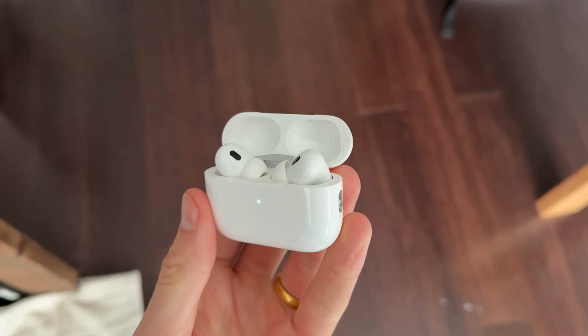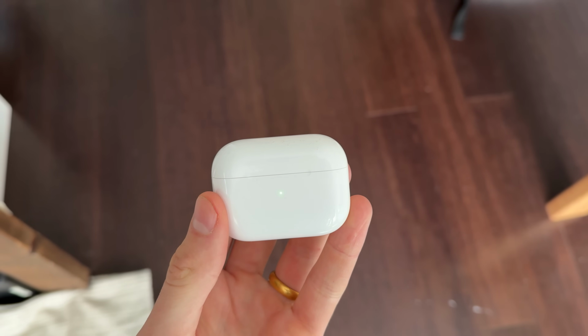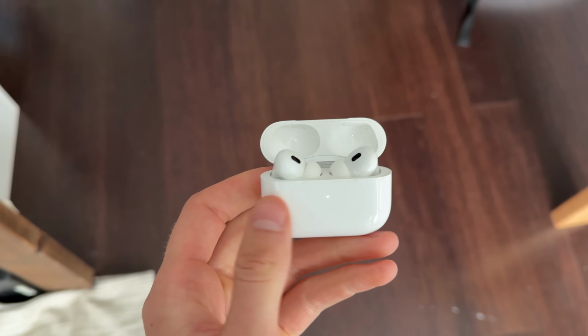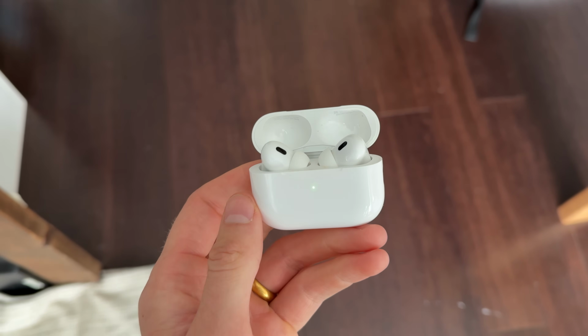But otherwise, these do have silicone ear tips, a very iconic and classic style for earbuds. I think these are probably the most popular earbuds in the world right now, so I don't really have to show you what they look like. I'm sure you've seen these absolutely everywhere.